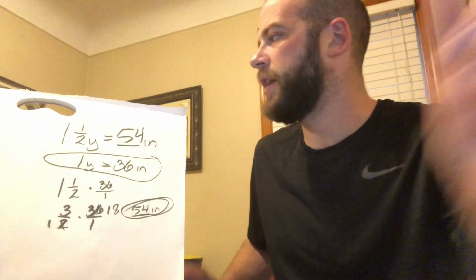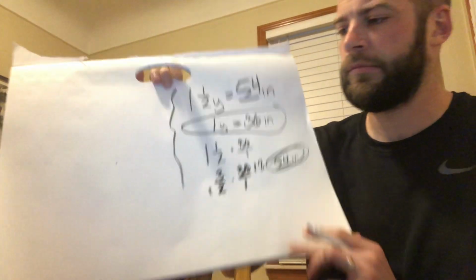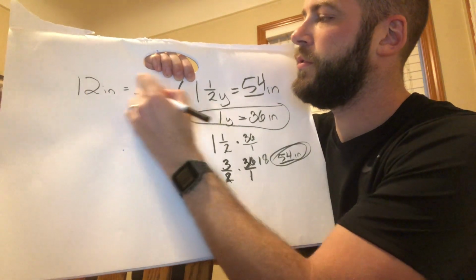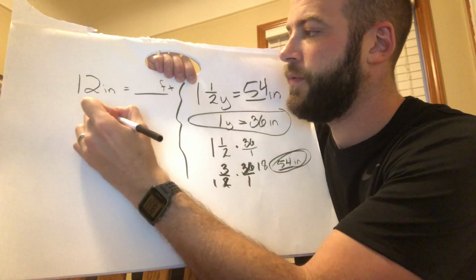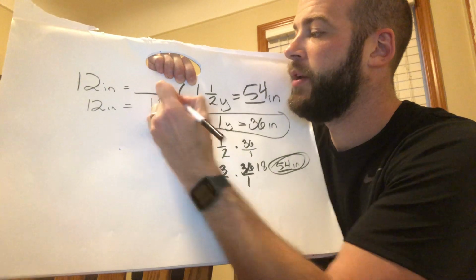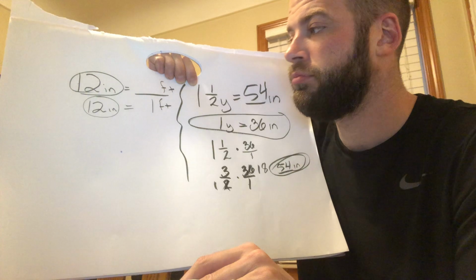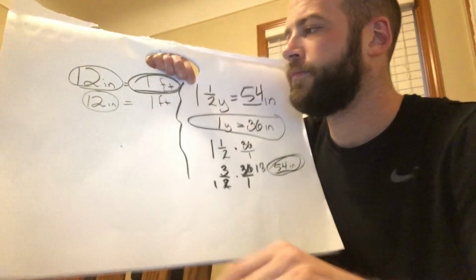Okay, let's go to the second one. I feel like a painter. Oh, 12 inches is equal to how many feet? 12 inches equals how many feet? Well, what's the relationship? The relationship is 12 equals 1. So if 12 inches equals 1 foot, how many feet do you have if you have 12 inches? Well, we have one group of 12. So the answer is 1.